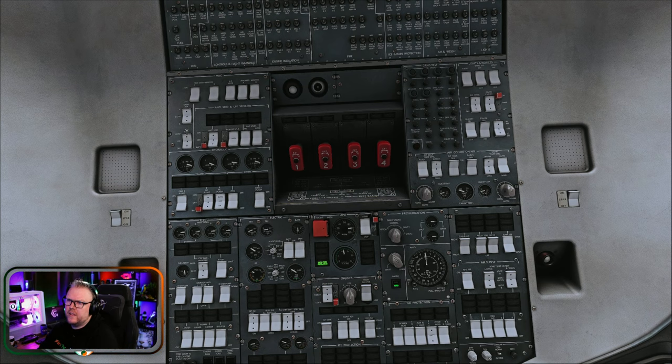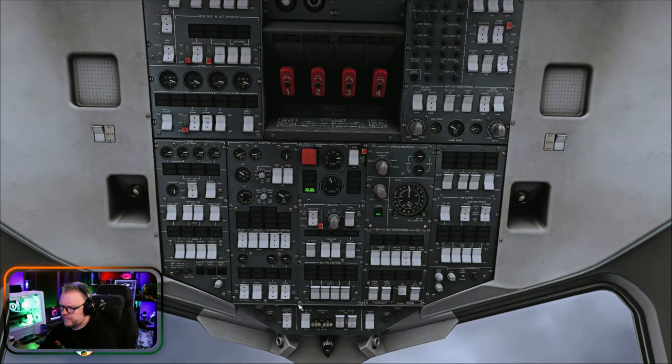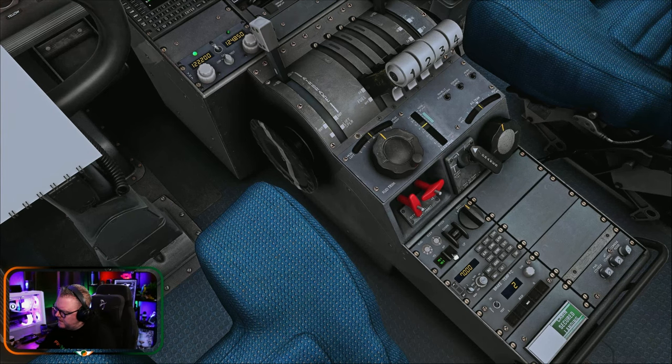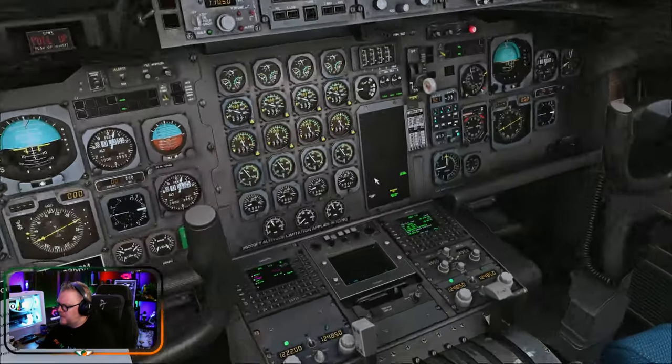And I think we're good. Auto brake fans, we're going to need those when we're trying to land this devil. Okay, so down here now, we want our yaw damper turned on. Autopilot. We can turn on the master switch, but don't worry about that for the moment. So what's she telling us now?